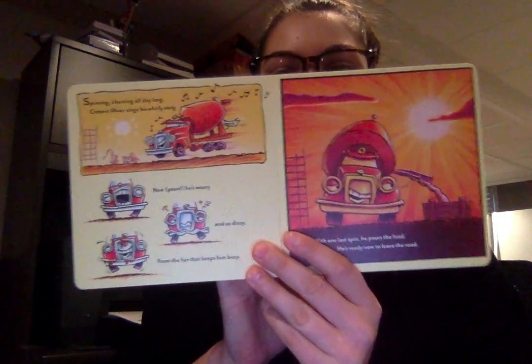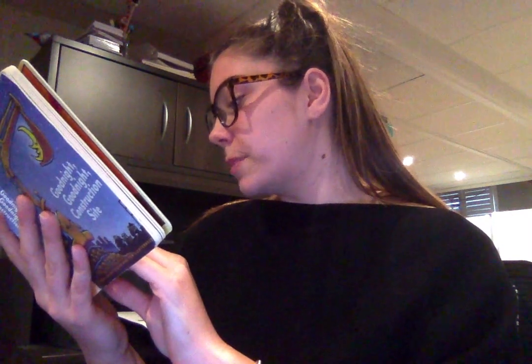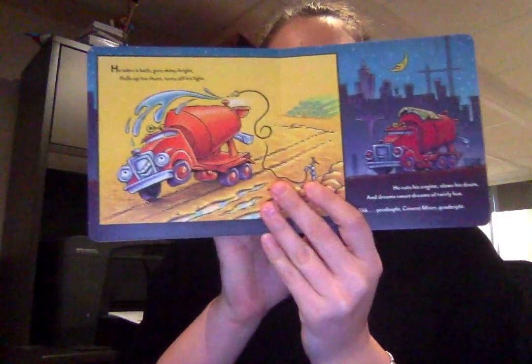Spinning all day long, cement mixer sings his whirly song. He's weary and so dizzy from that fun that keeps him busy. With one last spin, he pours the load. He's ready now to leave the road. He takes a bath, gets shiny bright. He pulls up his shroud, turns off his light. He cuts his engine, slows his drum, and dreams sweet dreams of twirly fun. Shh. Goodnight, cement mixer. Goodnight.